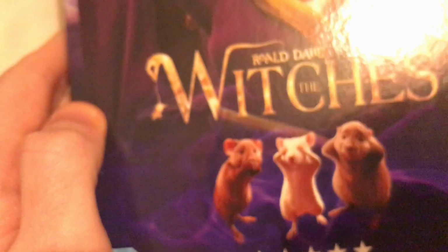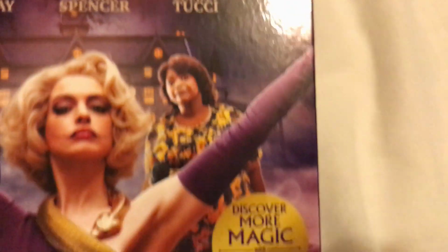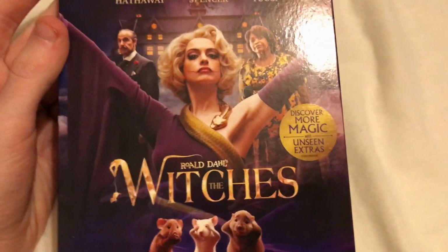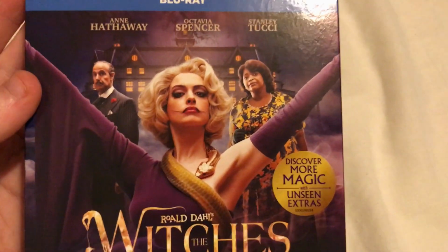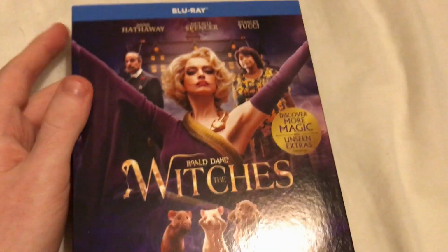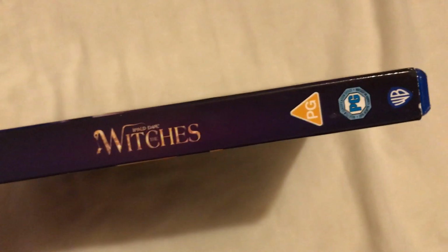Next one is The Witches, with Anne Hathaway, Octavia Spencer and Stanley Tucci. 5 stars according to Daily Mail. This is the new version that was released on HBO Max in the United States back in October, and also had a VOD release back in October in this country. Warner Brothers Home Entertainment release from this year, and also with the new age ratings and the new Warner Brothers logo.